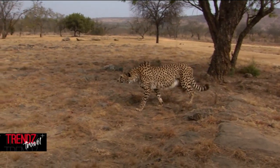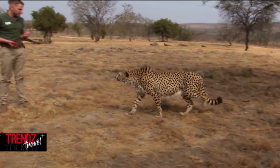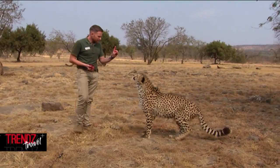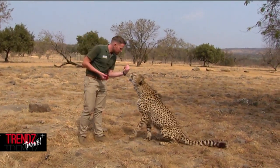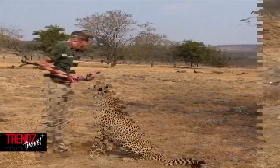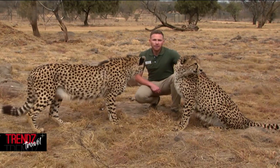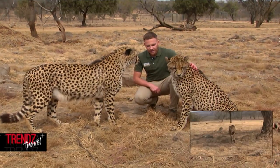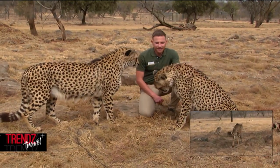Good boy. Come on. We got some snackies. Come, sit, sit. Good boy. No, take nicely, nicely. Good boy. These boys are now about 7 years old. There's actually four brothers in here, so we only have two with us now. The other two are being a little bit lazy.